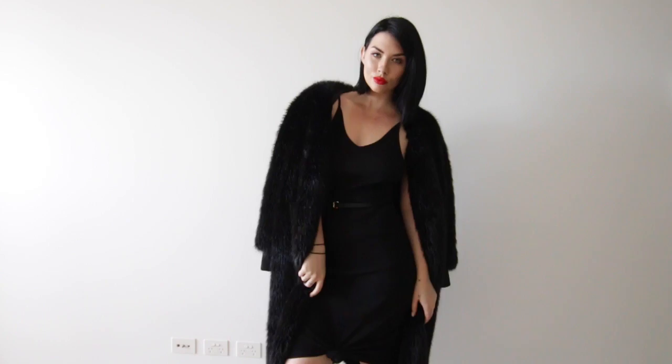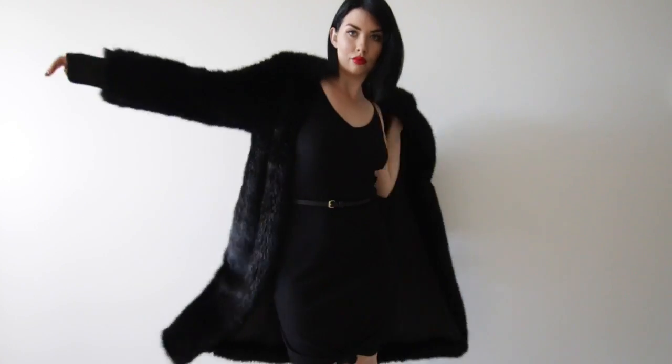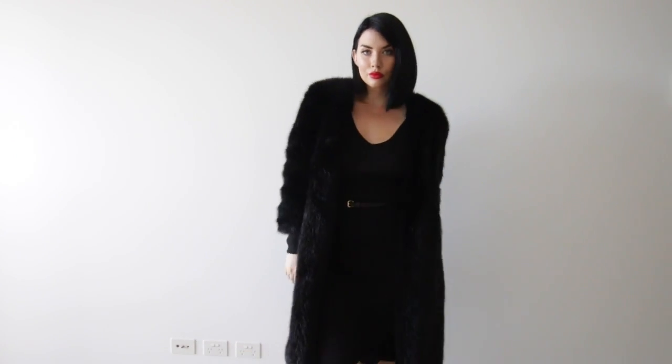My next tip is to introduce a statement piece. This doesn't have to be anything massive. It could mean that you get an updated pair of glasses, or it could mean that you have a new jacket. But whatever you're going to invest your money in, this statement piece, you should make sure that it can work with lots of items that you already own. Make sure it's versatile enough and it's something that you love, that you're going to wear quite regularly.